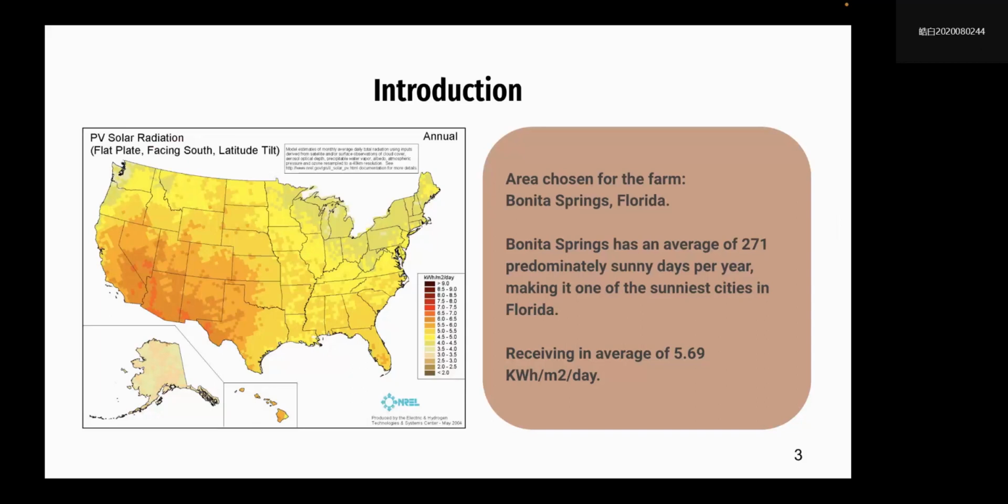Bonita Springs has an average of 271 predominantly sunny days per year, making it one of the sunniest cities in Florida. And as we can see from the picture on the left, Florida receives an average of 5.69 kilowatt hours per square meter per day. And the average monthly solar radiation level in Bonita Springs, Florida of 5.69 kilowatt is approximately 48% greater than the average level of 3.93 kilowatt in a city with historically low levels. Next slide.